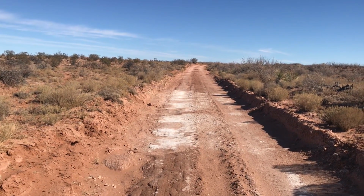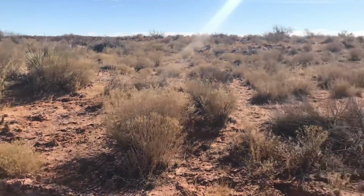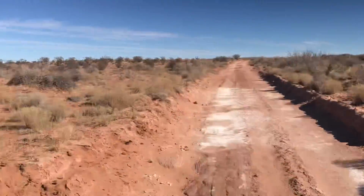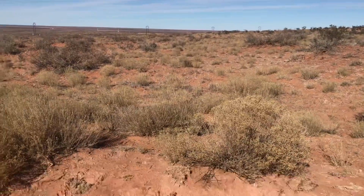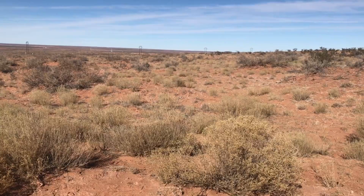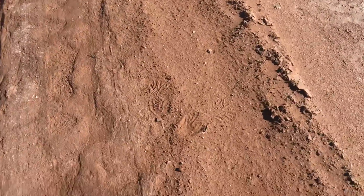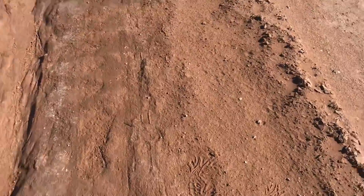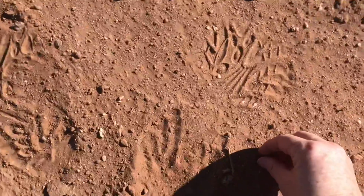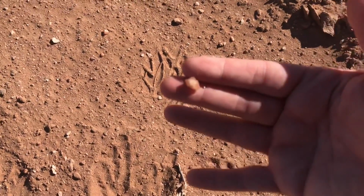And you just want to park, look along the road cuts, look in the push piles along the roads, and in a narrow band going north and south from the gypsum or the anhydrite, and you should be able to find some diamonds. So I'm just getting diamonds straight out of the road here. Here's a little one. That's what they look like.